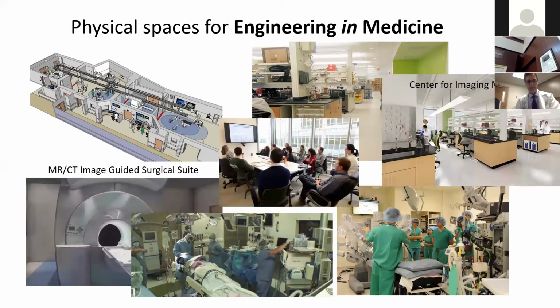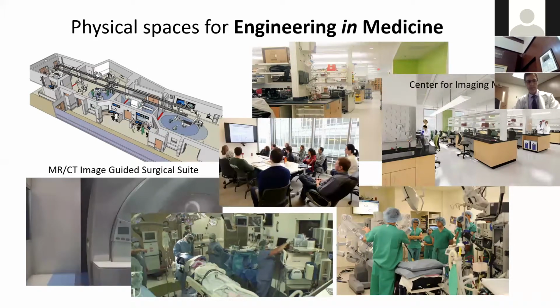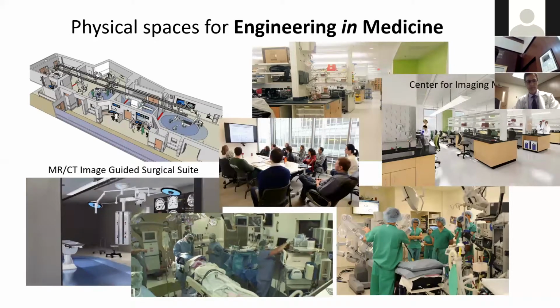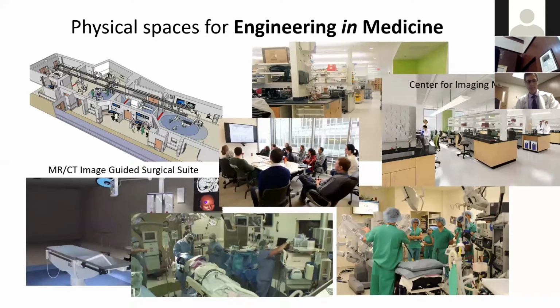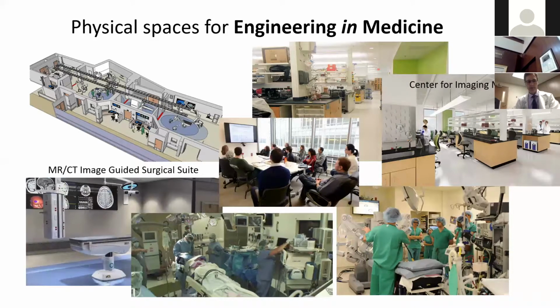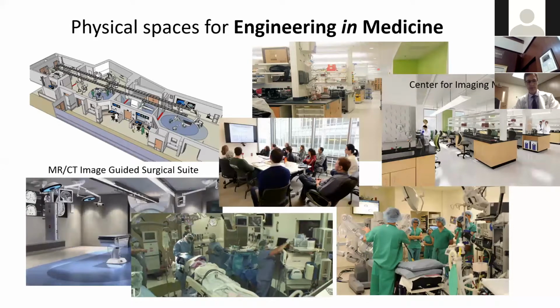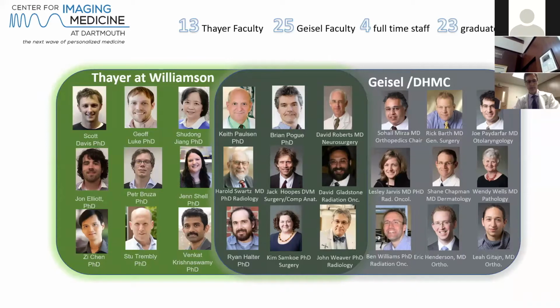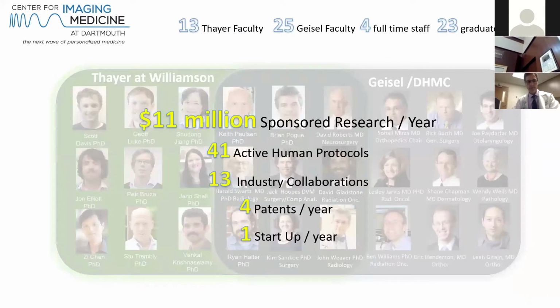And probably most important is dedicated meeting space, so that when the surgeons have free time, they can come up, we meet with them, we discuss, or radiation oncologists or whoever, and we have that interactive, direct, daily level of meeting. And so this is the engineers on this side, the clinicians on this side, and some of us who are dual appointed in the center. But basically, this is what it is.